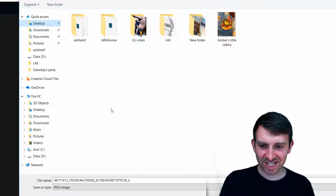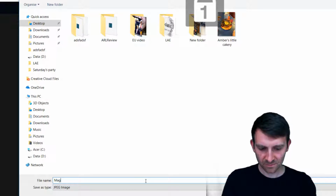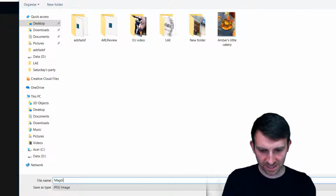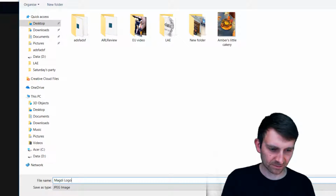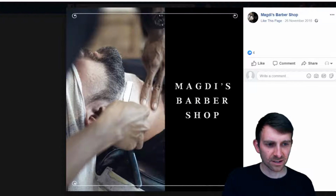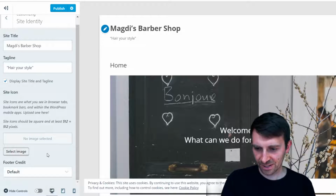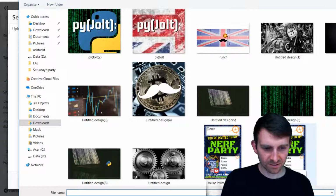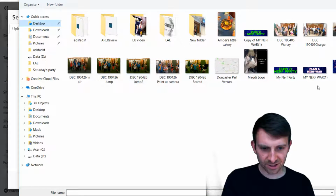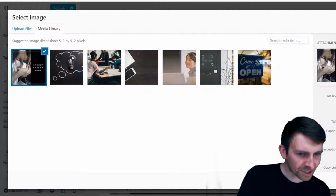Right, so I'm going to save this to the desktop because I like to be able to find stuff really, really quickly and easily. What was this even for? Was it a logo? Yeah, Magdi logo. Let's go ahead and use that. And let's now see if we can have that as a site icon. I don't even know if it's going to be big enough, but I guess we'll see. Let's have on the desktop somewhere Magdi logo. There it is. Oh, that's big enough.